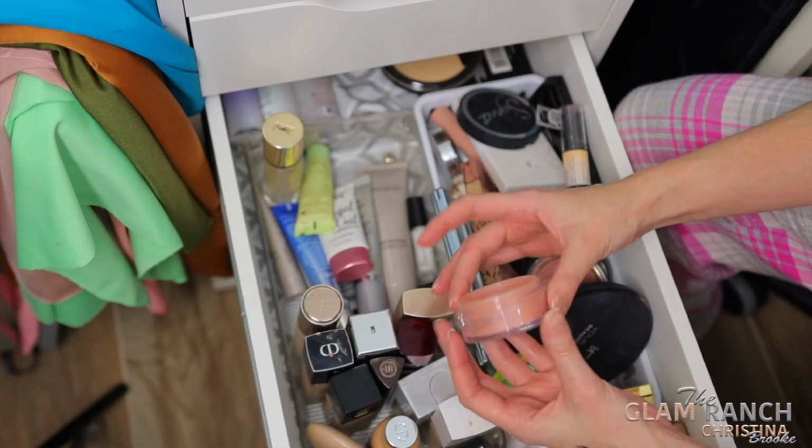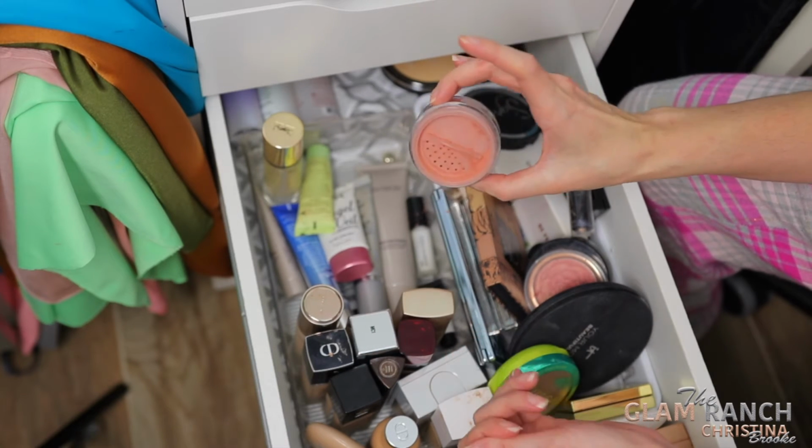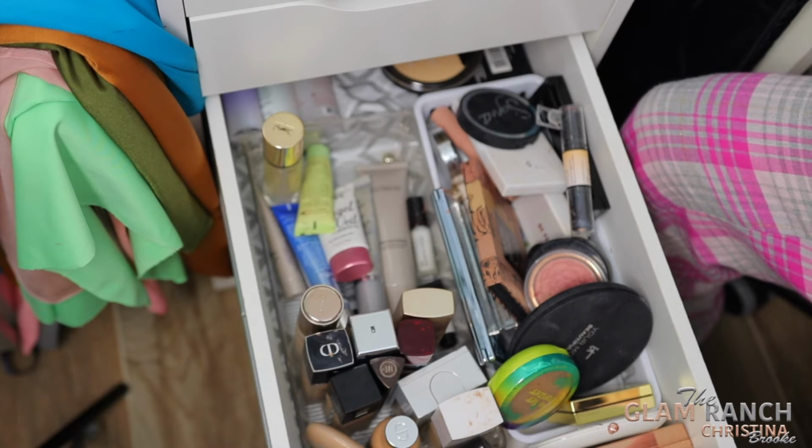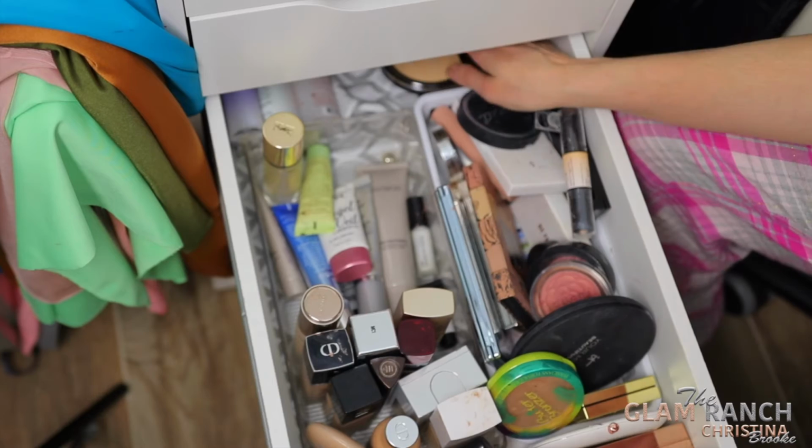Okay, so now let's move on. I'm going to get rid of this, even though it's a really pretty color. I don't even know the brand because Lexi lost the top and it's getting everywhere, so I'm just going to get rid of it. It's not worth it to have a mess. Okay, so now let's move on.